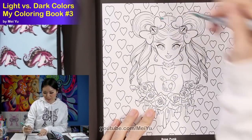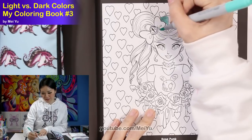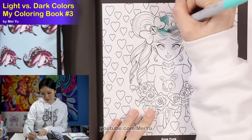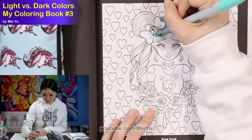I'm going to go into the hair. I think it'll be fun to make her hair kind of interesting with this color. Trying to get around the lines from her bow.